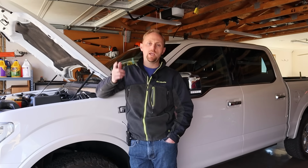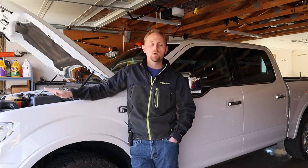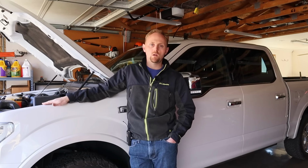Now, the caveat to what I'm saying is I'm talking about the 3.5 EcoBoost here in this discussion. The 2.7 does get a little bit better economy than the 3.5 and the Coyote V8, so you do need to keep that in mind. If you don't have a lot of heavy loads and you want the better fuel economy, the 2.7 is something you should really look at.